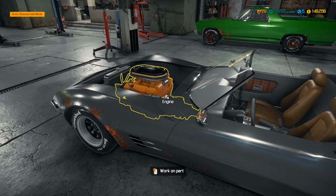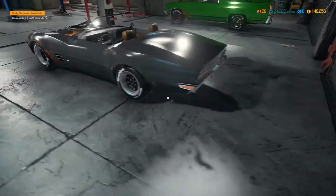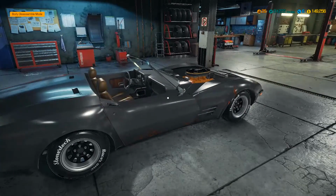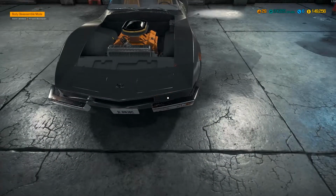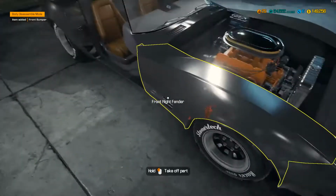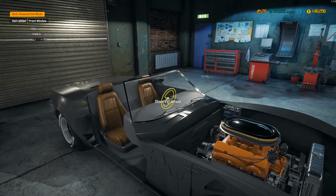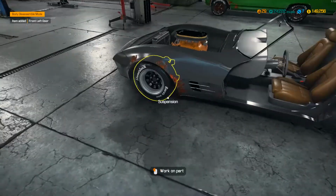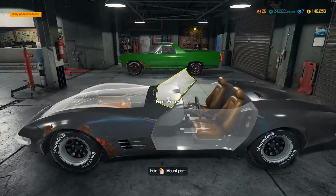So we've got left side mirror is going to come off. Left tail light's going to come out. Looks like we need a right tail light too. Front right door. Front bumper. Front left fender. Front window. And the front left door. All right. Actually, I think we should have gotten the front left fender too. We might wind up doing that in the next round of body stuff.